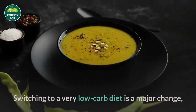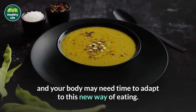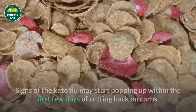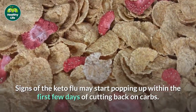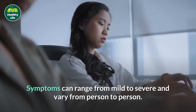Symptoms. Switching to a very low-carb diet is a major change, and your body may need time to adapt to this new way of eating. For some people, this transition period can be especially difficult. Signs of the keto flu may start popping up within the first few days of cutting back on carbs. Symptoms can range from mild to severe and vary from person to person.